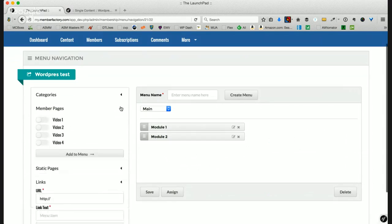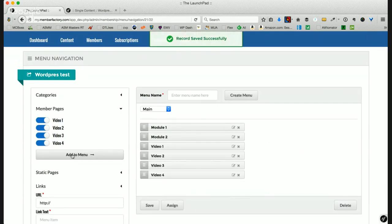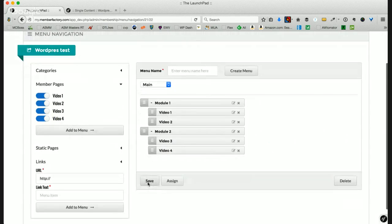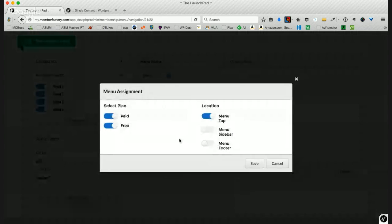So I wanted to show you what happens when I put the member pages in, which is the pages that I've sorted out, so videos 1, 2, 3, and 4. Because videos 1 and 2 are related to module 1, let's move them up. It's just like WordPress. If I move it along a wee bit, it comes under module 1. Same with video 2. Video 3 and 4 are under module 2, so I'm just going to move that across a wee bit until it jumps. There we go. Save that. And if I wanted to assign it to something, I could do that from here.